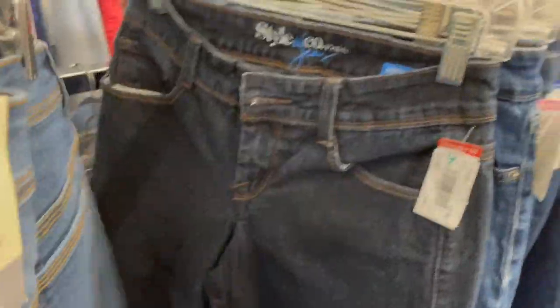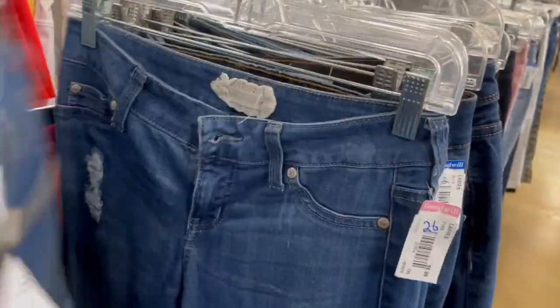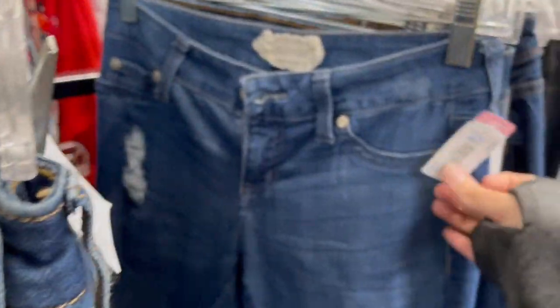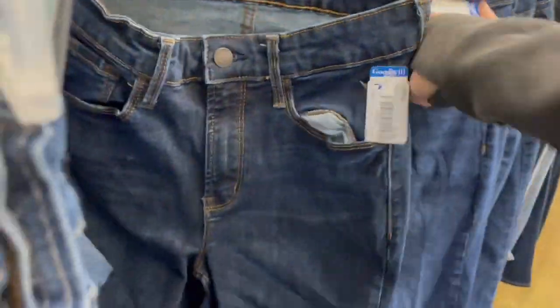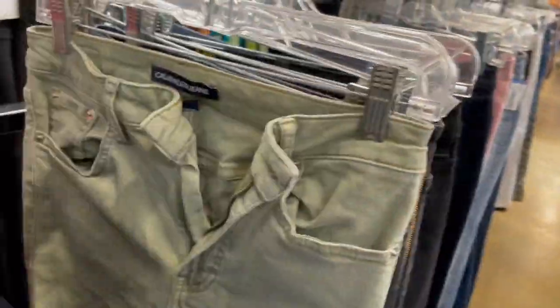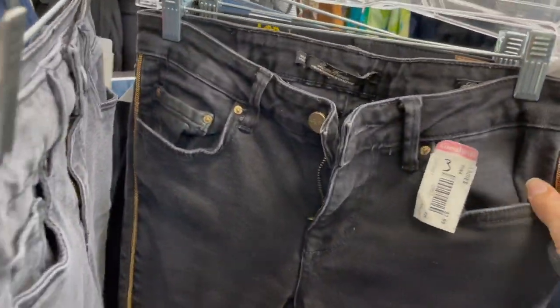There was a lot of new with tag stuff, but it was all brands that I wouldn't pick up, so I just left it behind. This was a pair of Altered State jeans, but the style wasn't very good and they were priced kind of high, so I just left those. I mean, Altered State's not that great of a brand anyways, but it is better than this Anna and Target stuff that I was finding, so I did stop to look at it.